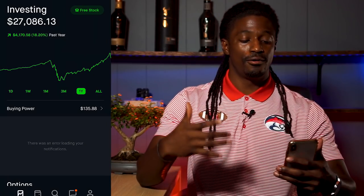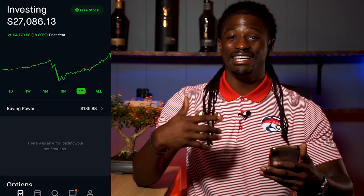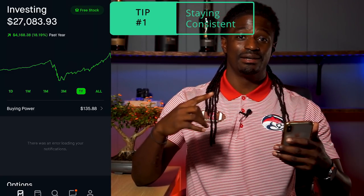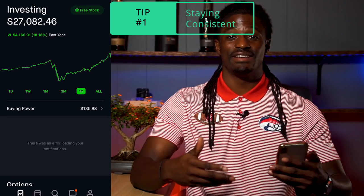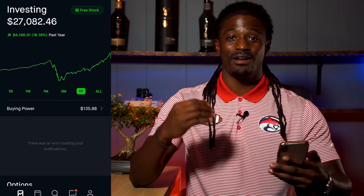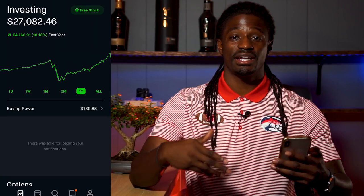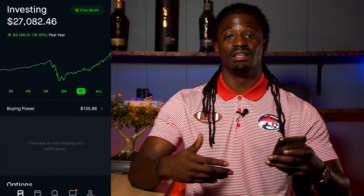All right, guys, here we are on Robinhood. This is my $27,000 account. It did not grow overnight, and this is what I want to tell you guys about. Tip number 1 is staying consistent. I did not start off with a $27,000 account. I started off very, very small, and by being consistent in the stock market, I was able to grow it to $27,000 over the last couple of years.